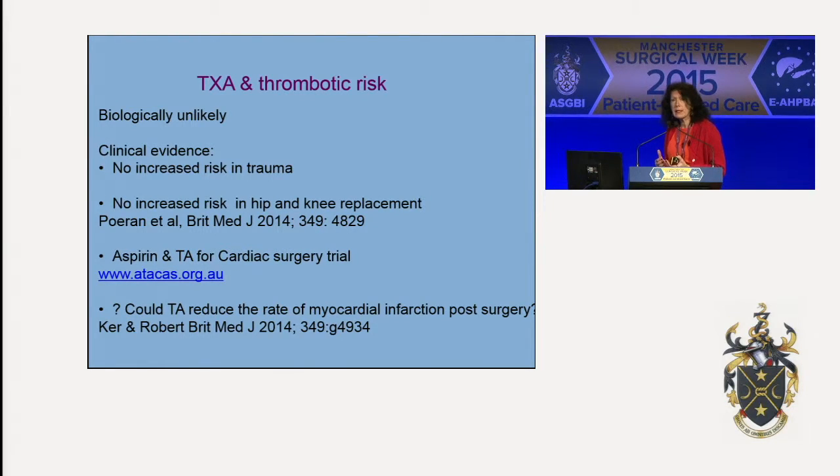So thrombotic risk seems biologically implausible because this drug is going to limit clot breakdown. It's not actually switching on coagulation. And looking through the clinical evidence, we've got no increased risk in trauma from CRASH II. We've got the data from PURAN that there's no increased risk in hip and knee replacement. We've got cardiac surgical trials looking specifically at thrombotic risk. And our concern is that actually giving tranexamic acid might actually decrease the rate of arterial events after surgery, and we are, as a group, trying to get funding to give tranexamic acid during surgery, not looking at blood loss, but with the end point of looking at myocardial infarction post-op.